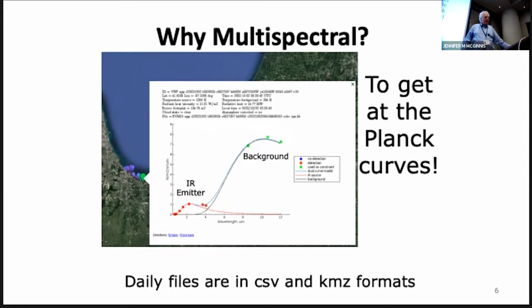And sometimes we get asked, well, why do you have a multispectral fire product? NASA's fire product just uses 2 spectral bands, one here and one here. And so the reason we use so many channels is that we're interested to get the Planck curves. And so we get the detections, and then we do what we call dual Planck curve fitting, one Planck curve for the background and one for the infrared emitter.